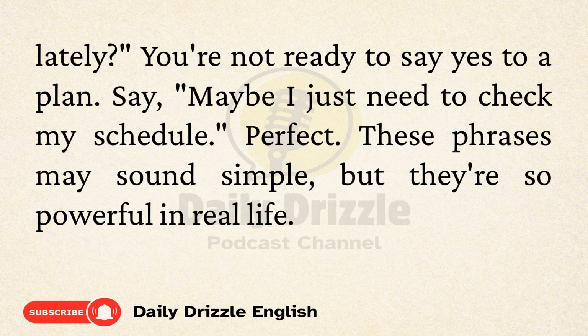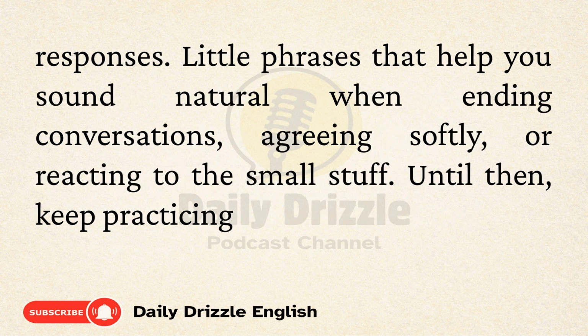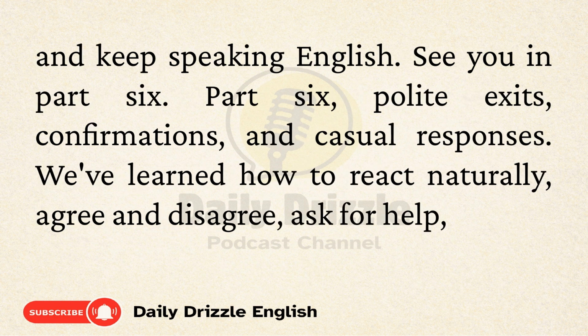Perfect. These phrases may sound simple, but they're so powerful in real life. They help you sound fluent, friendly, and in control of your own message. In the next part, we'll take things further by looking at polite exits, confirmations, and everyday casual responses. Little phrases that help you sound natural when ending conversations, agreeing softly, or reacting to the small stuff. Until then, keep practicing and keep speaking English. See you in Part 6.